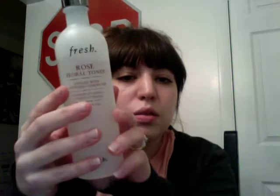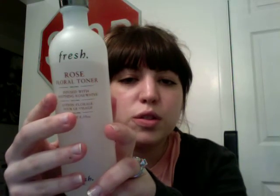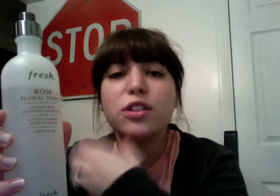And then after I cleanse, I've been trying something new. This is by Fresh. This is their Rose Floral Toner. It doesn't have any alcohol in it. I have very dry skin, so I can't use toners with alcohol in it. And I don't usually use a toner. But this one smells like roses. It smells delicious. And I just think it does a really great job. It just gives you extra moisture in your skin.